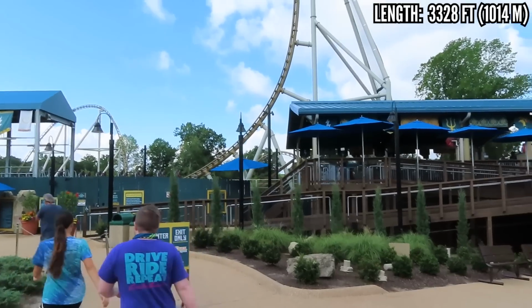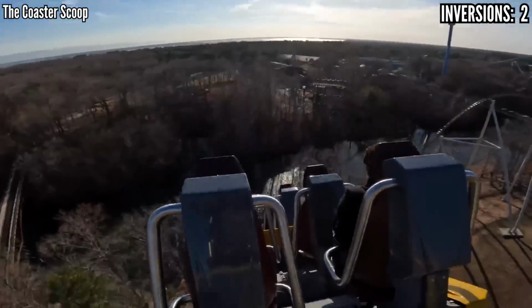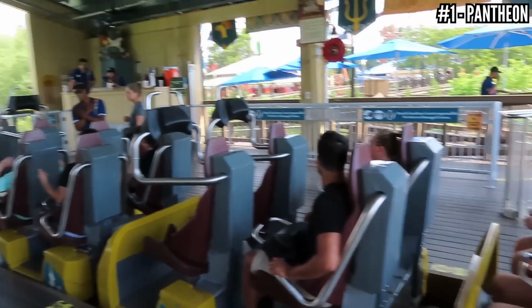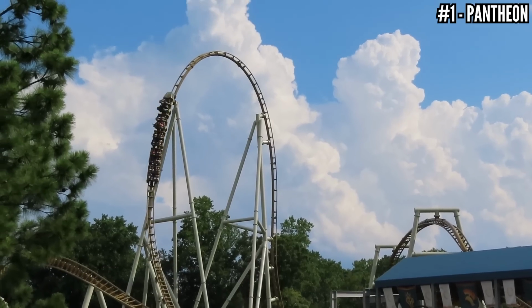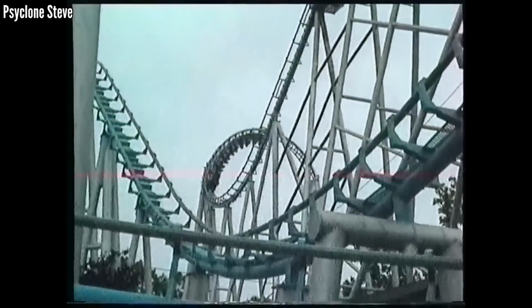This is located in Festa Italia, just across the path from Apollo's Chariot and Tempesto, and it runs right along the river coming off that massive top hat. Throw in those masterful Intamin trains, the most comfortable lap bars out there, and this is nearly a perfect ride. In a park full of very good coasters, this is their standout. That's a wrap on all the coasters of Busch Gardens Williamsburg.